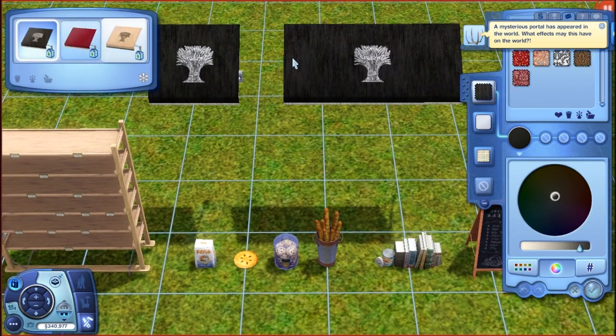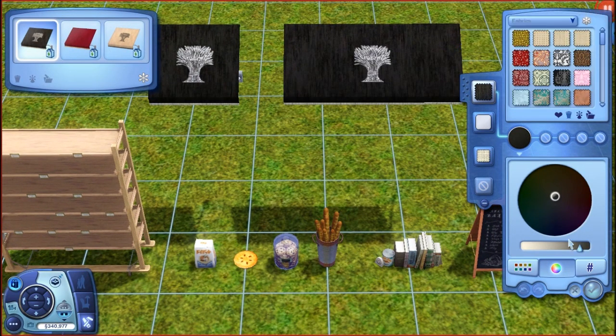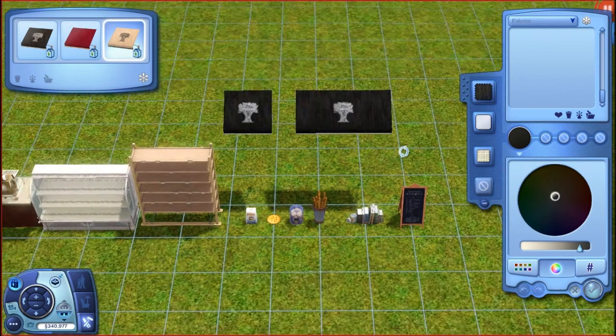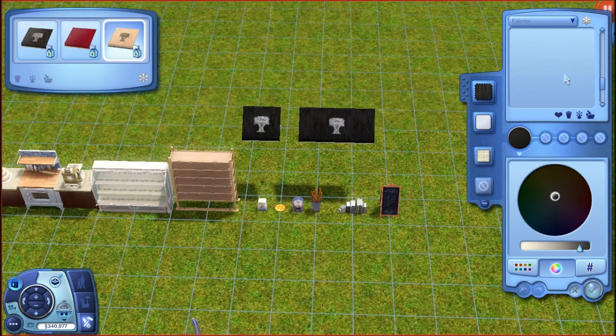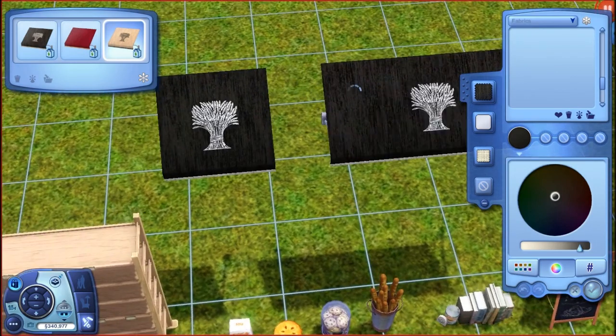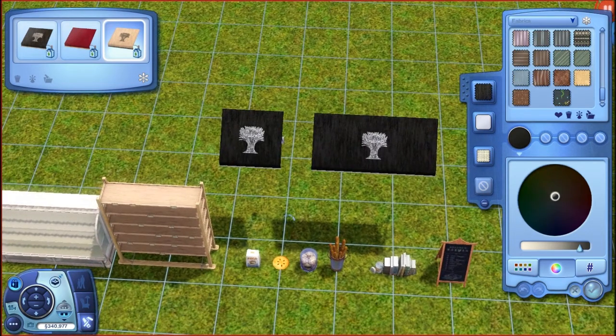So yeah, I was kind of hoping it would have a little bit more stencils. Of course, it doesn't, but whatever. I don't mind, you know. I like the stencil that it has, the plant. Oh, the wheat, or rice, I don't know. I do not know what these are called.